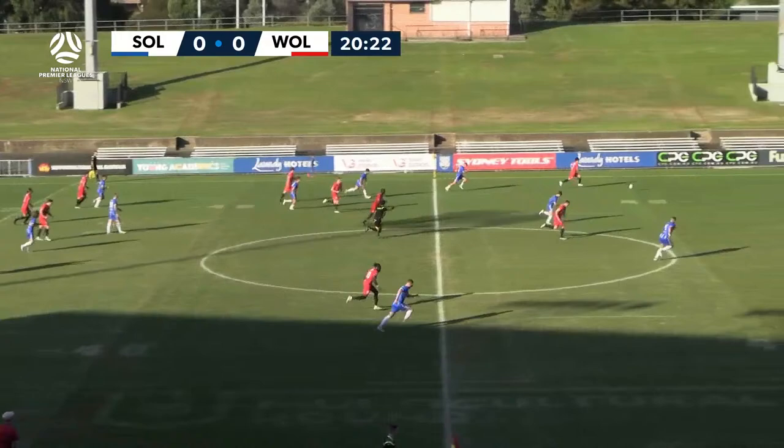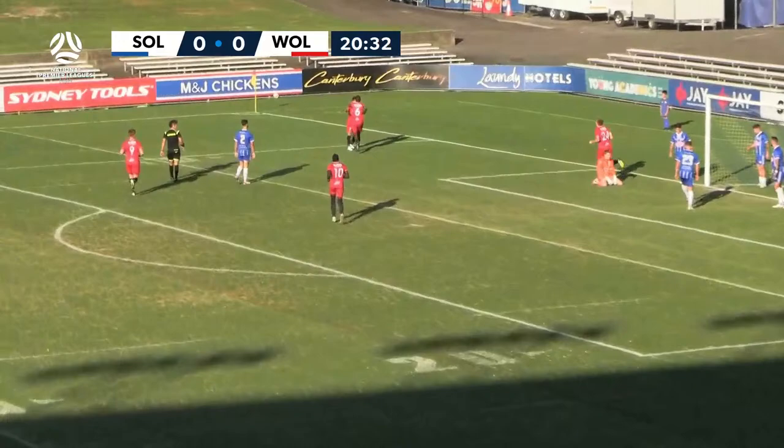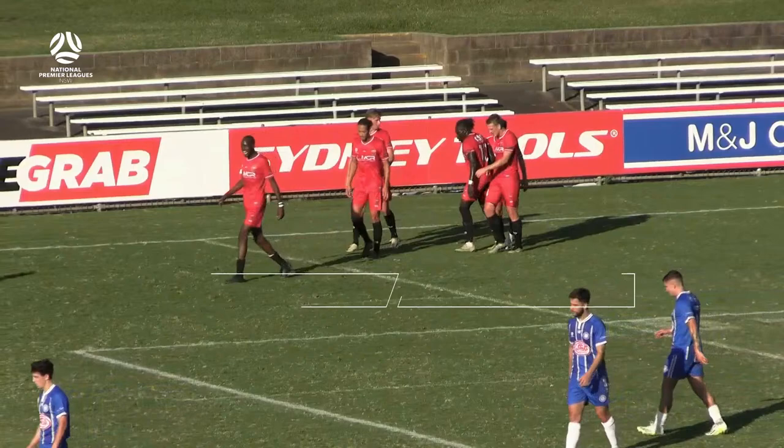As Wolves, suddenly it's open right up here, and Fuka will get into the box. He might go all the way. Here's a Fuka, and he's scored for Wollongong Wolves. The counter-attack was swift, and it was decisive, and it was lethal. Takumi Ofuka with his sixth goal of the season. And just like that, it found some very nice space, some clever movement from Ofuka to get in behind the defense. And they weren't fast enough to catch up to him.